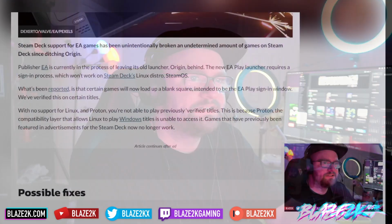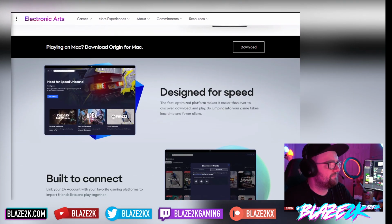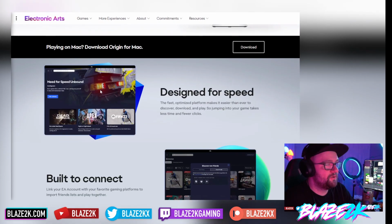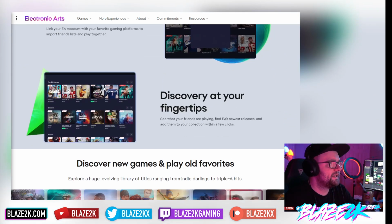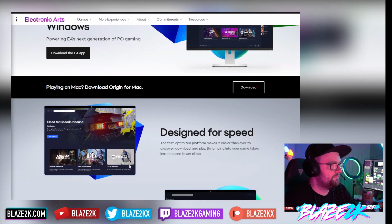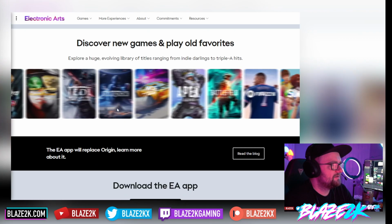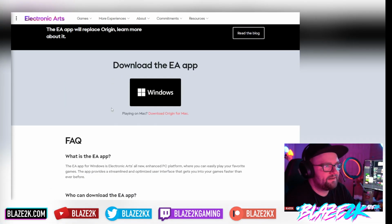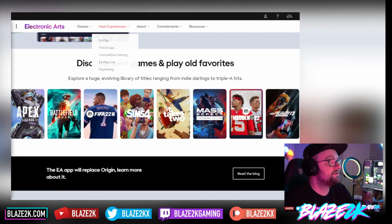Baffles my mind. So this is the EA launcher, the new EA app for Windows. So basically, they've got rid of Origin. They know that Origin is a massive failure, hence why they brought all their games back to Steam. But they're at it again. They're creating their own freaking game launcher now, and it looks like they're trying to copy the Xbox Game Pass layout or Xbox Game Pass UI. If you're on Windows and you use Game Pass, you'll know exactly what I mean. And yeah, they make it look simpler and whatnot, but at the end of the day, it's broken support for a lot of their games on Steam Deck, which absolutely sucks.